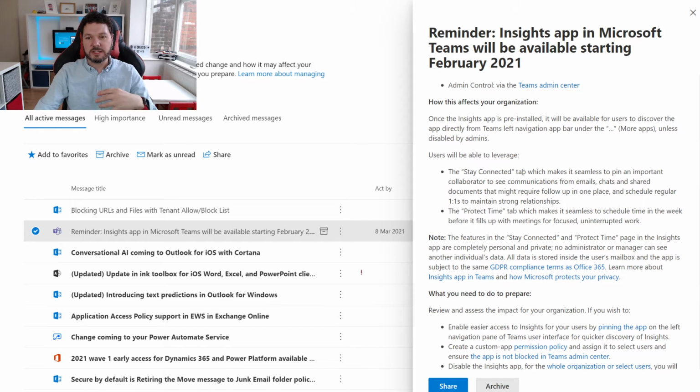The first one, as I say, is that Stay Connected tab, and it makes it seamless to pin an important collaborator to see communications from emails, chats, shared documents that might follow up in one place, and also the ability to schedule regular one-to-ones to maintain strong relationships. So if you have people you work with on a very regular basis, maybe if you're a manager and you want to pin your employees, your team members, then that's something that's going to be useful for you. If you work with people on a particular project, then maybe that's something you can add into that area as well.